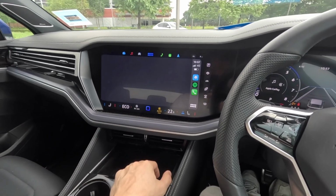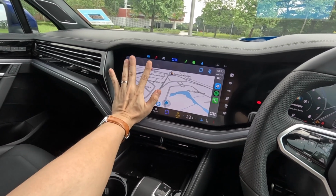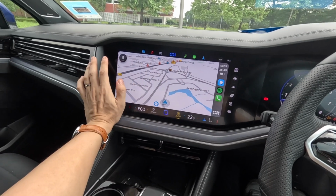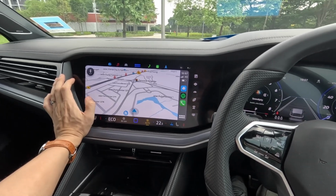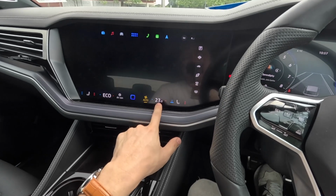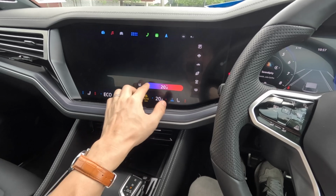I just want you to see how large this screen is. Look at that, it's massive. I'm just not used to it. Let me know in the comments, guys, what you think about it. I just think it's too big. And what I don't like, again, is you have to get to your aircon, you have to click, and see what I mean?